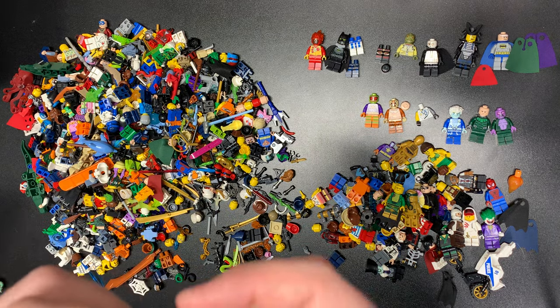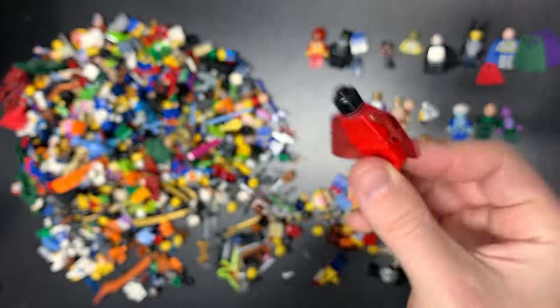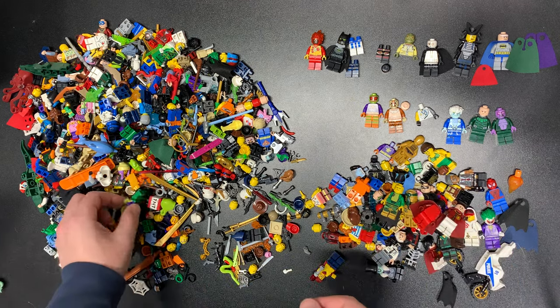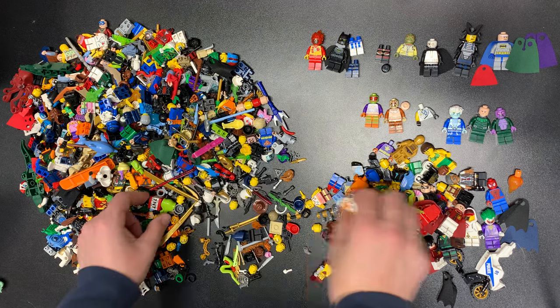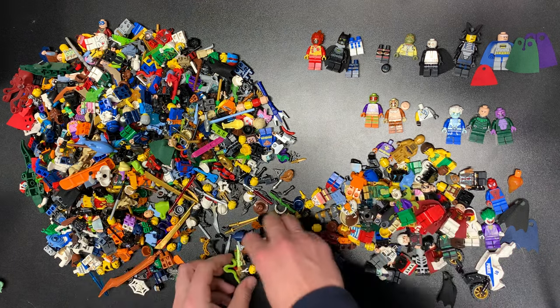This must be a new Royal Guard, because he has a spongy dual-colored cape, dark red and light red. Haven't gotten those just yet, so that's actually kind of cool. Another Quidditch guy. We have... What is this? Joker with tentacles. All right. All right, cool. That's fair. TNT, Bruce Banner.